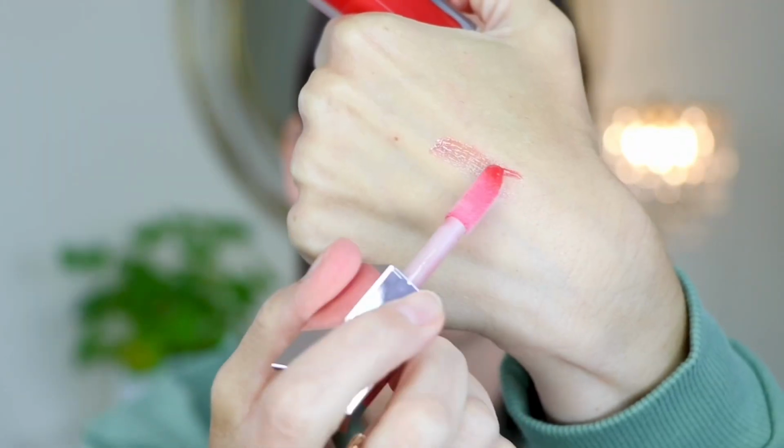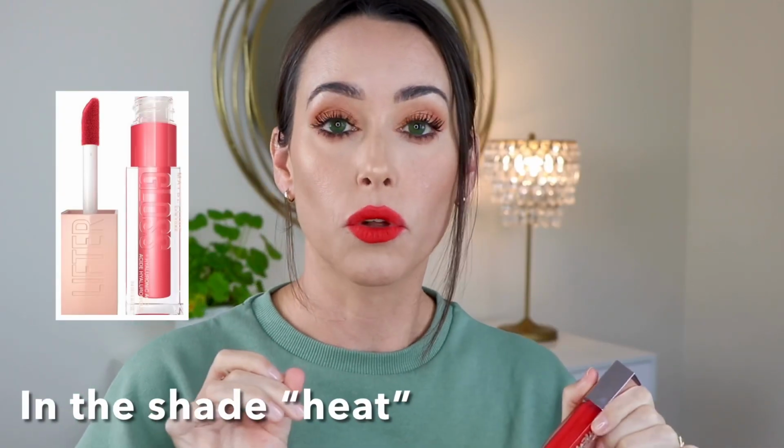And for glosses this time of year, if you want to go in with something that's going to plump but also give a really pretty, shiny, juicy lip, the Fenty, this is the Fenty Beauty Heat. A dupe for this would be, I'll put it up on the screen, the Milani Lifter Gloss. Much more affordable and also doesn't have that plumping sting, that heat sensation.